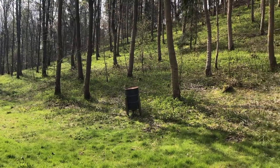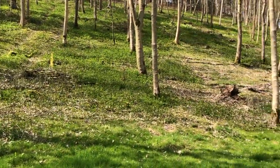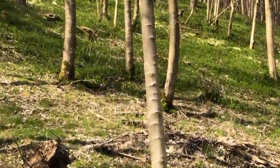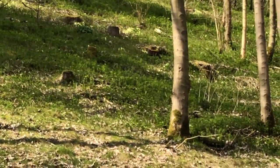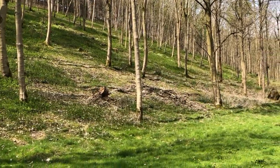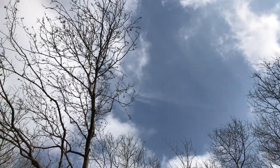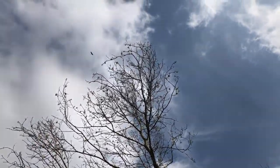This little wooded valley is really, really pretty with the sun coming down through the trees and then all the yellow flowers on the hills here. I'm not quite sure what they are. I haven't got my glasses on. So they might be kind of little daffodil type things, or they might be cowslips, I'm not sure. Literally as I was recording that, I just heard a buzzard. You can see it just circling up ahead.